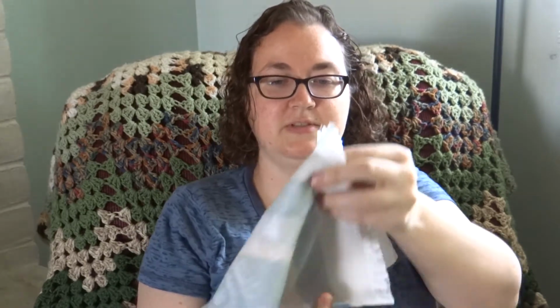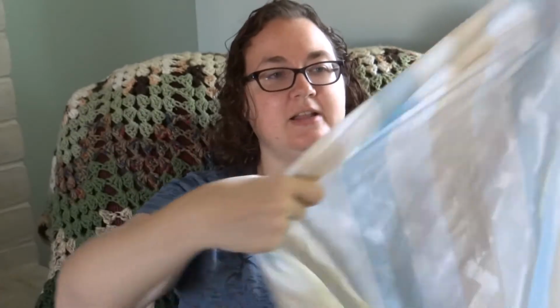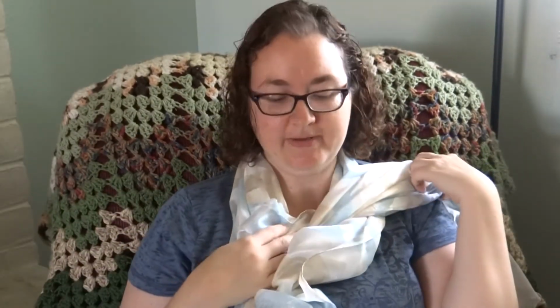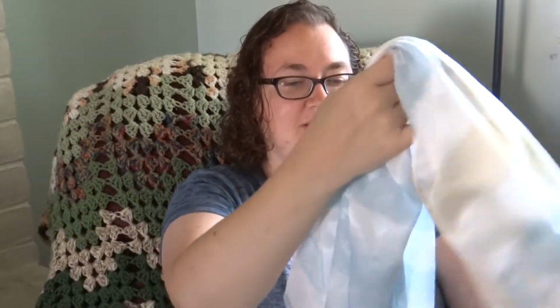Also, there was this beautiful silky scarf in beachy colors, the blue and the soft tan yellow color, and oh, it's so pretty. It's soft and just so lovely. So that was a really fun addition. And that's not even all. She sent more. She spoiled me like crazy.